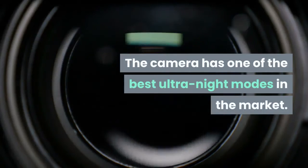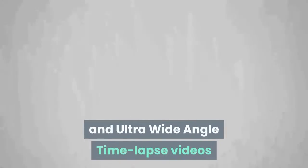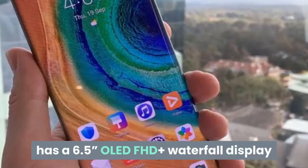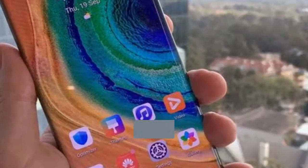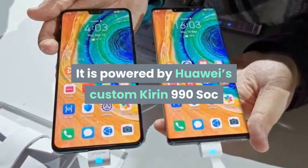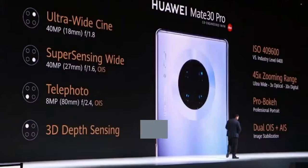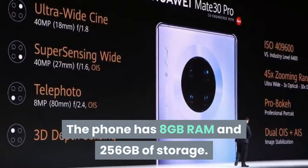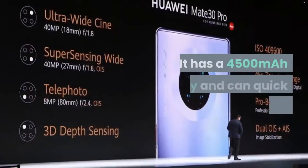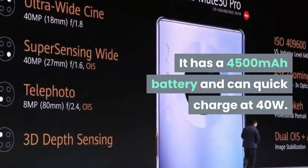The camera has one of the best ultra-night modes in the market. It can record ultra-low light, ultra-slow motion, and ultra-wide-angle time-lapse videos with the cine camera lens. The phone has a 6.53 inch OLED FHD+ waterfall display with an in-display fingerprint scanner. It is powered by Huawei's custom Kirin 990 SoC and comes with a built-in neural processor. The phone has 8GB RAM and 256GB of storage. It has a 4500 mAh battery and can quick charge at 40W.